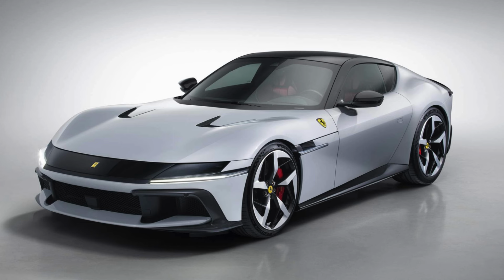And you know what gets me excited? Even though it's incredibly powerful, the 12-Cilindri is supposedly easy to drive. They even said it's manageable for less experienced drivers. Don't let that fool you. It's still a beast. Technology has come a long way. Things like chassis control, driver aids, traction control. It makes these high-performance cars more accessible, for sure.